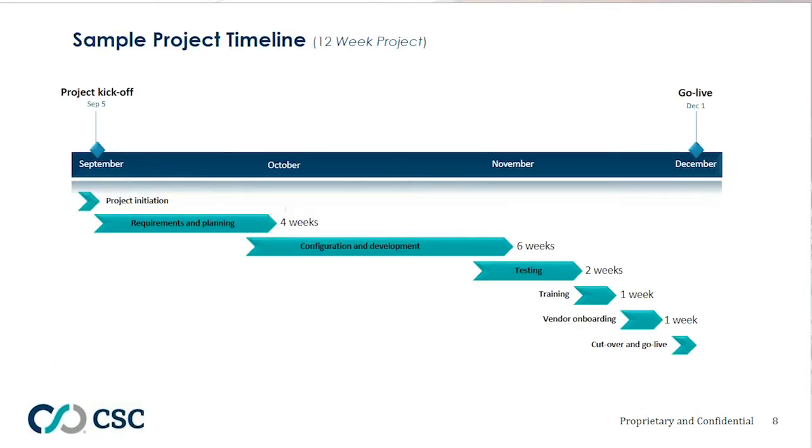Now let's take a look at a typical project timeline. This timeline represents an average 12-week implementation. Some projects may be shorter or longer based on requirements and complexity. As you can see, the project is broken down into phases, which would begin following the project kickoff on September 5th, ending with a go-live on December 1st.